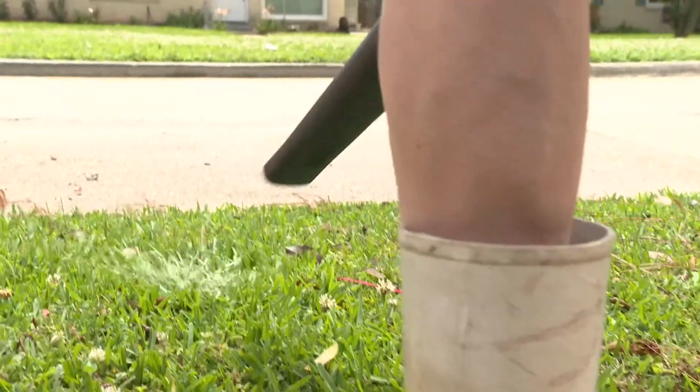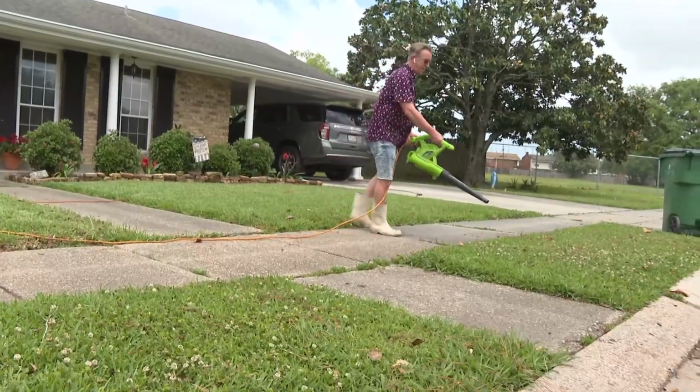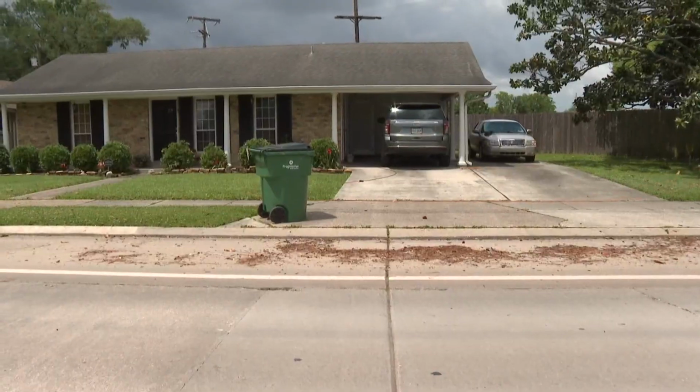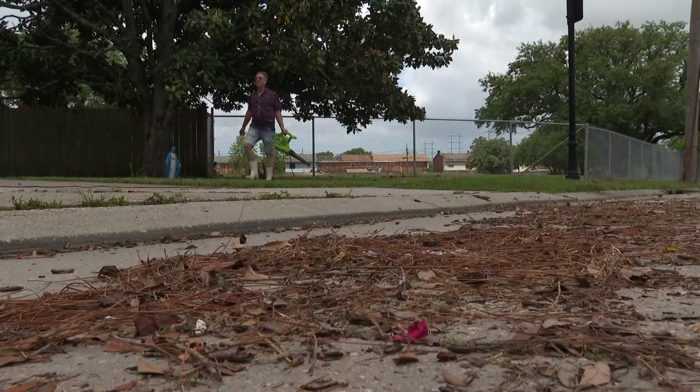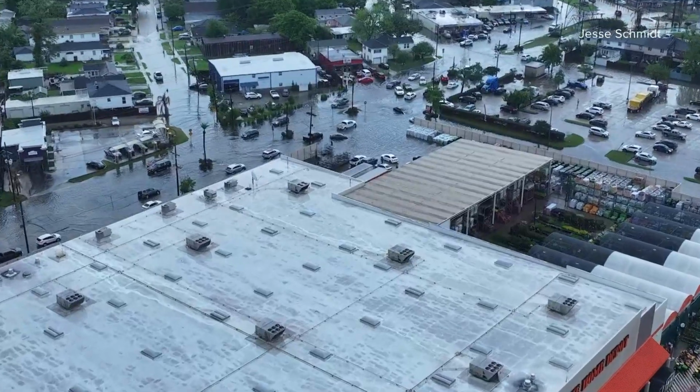Cherise, some major streets here in Gretna and Terrytown looked more like rivers yesterday as the Jefferson Parish drainage system struggled to keep up with the amount of rain that fell in a short period of time. Kim Bourne spent the morning cleaning up his yard in Gretna. Gretna Boulevard, the road in front of his house, was among the streets on the west bank of Jefferson Parish that flooded during Monday's heavy rains.